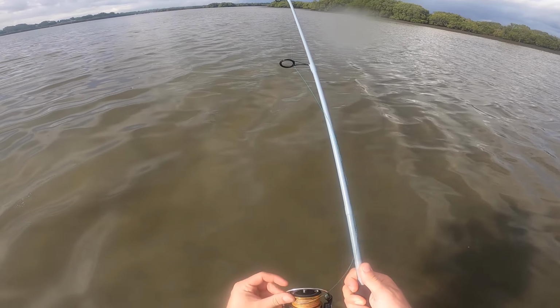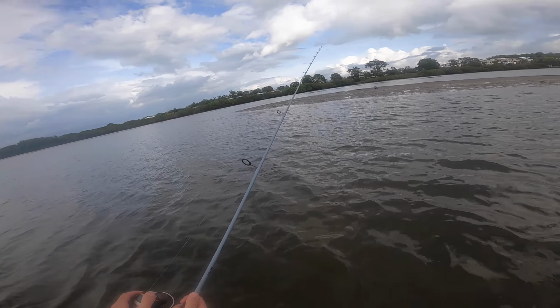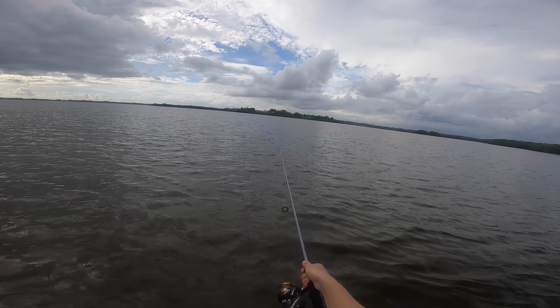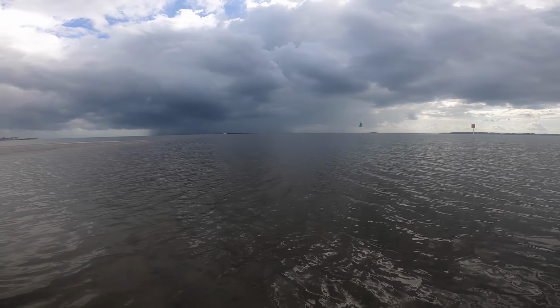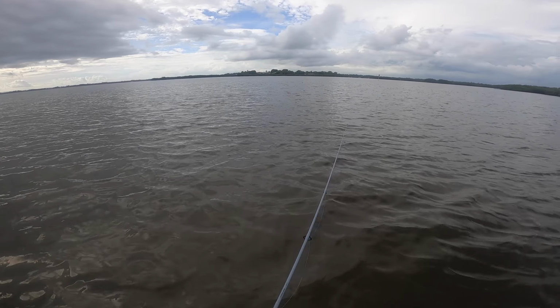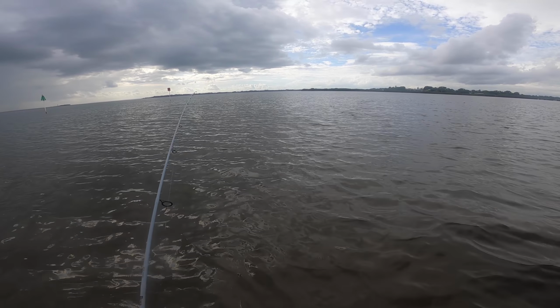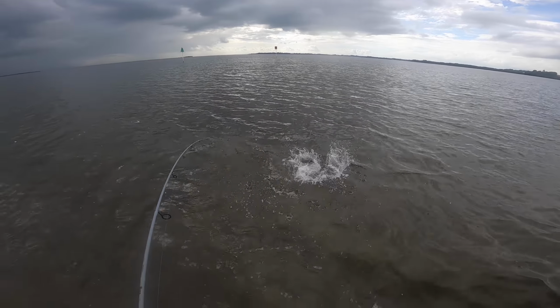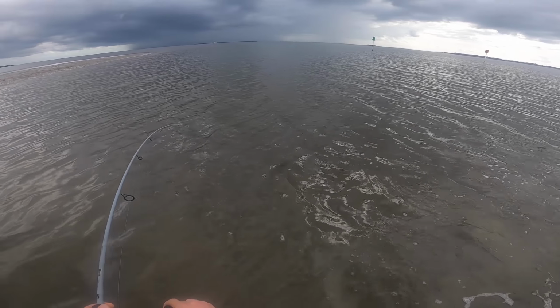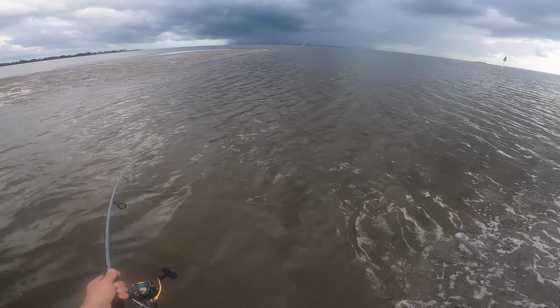What the f***? Bit of local knowledge tells me that I should be catching a flatty right about now. But a little bit of common sense tells me I'm about to get destroyed by that storm. Oh boy. Come on, you dogs. Oh, yes! Yes! Keep the tension, keep the tension. It's a flatty!